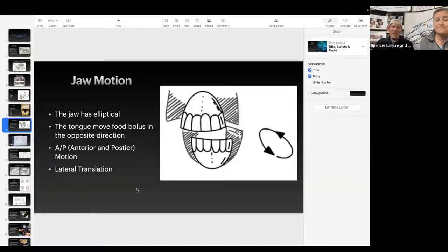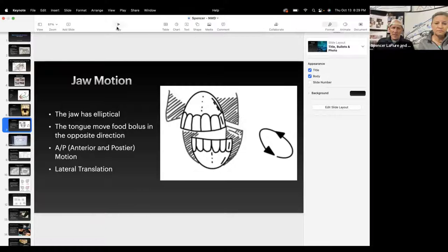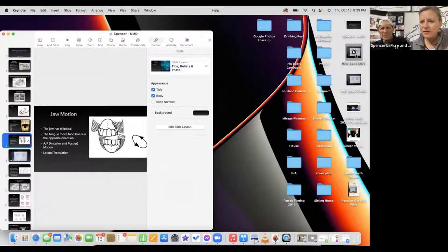And that elliptical thing and the jaw moving is paramount to how your food bolus moves, because as the jaw moves down, out, up, and in, your tongue moves in the exact opposite. And then you have an anterior posterior motion that is complemented by, as I said, lateral translation. So we have the jaw moving in a circle, and actually I'm going to bring up a little video that's going to explain exactly that.